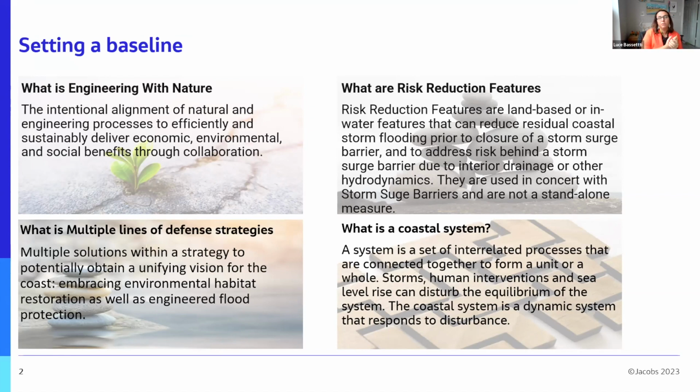Again, if you remember some of the rendering we've been seeing so far, this is a kind of approach to it. Finally, coastal system. That's something maybe that was not communicating as well as it should have been, or maybe that's a misunderstanding, but the goal of this study is really to look at the system as a whole. So it's really important we do understand that each community has to address their own risks, and they will have their own solution.